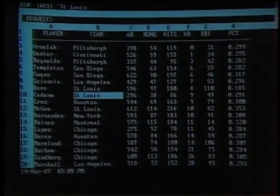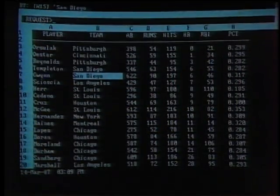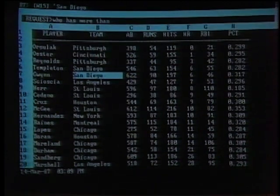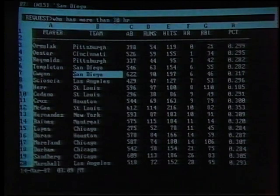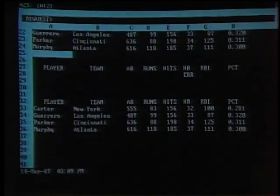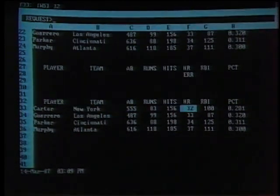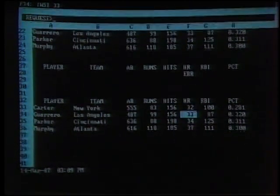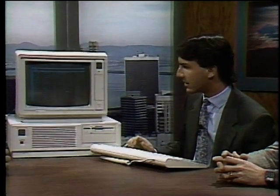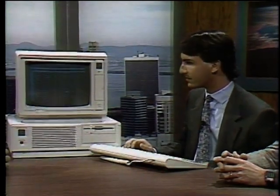If I wanted to do a database operation or query, let me get a database up here called baseball. And it's a bunch of baseball players and their statistics. It could be anything, though. If you wanted to find out who has more than 30 home runs, you could just type that in, who has more than 30 home runs, and HAL will go ahead down at the bottom and give you a list of all the players that have more than 30 home runs, just that easily like that. If you wanted to find something real fast, you could just say, find 11, and HAL will find in your database the first occurrence of the number 11.